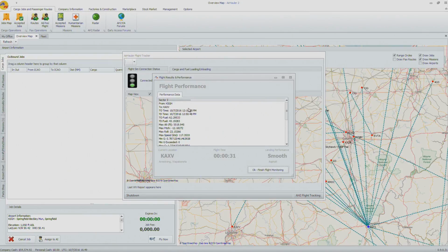Finished the flight monitoring KSGH to KAXV. Took off at 12:19, landed at 12:50, only 31 minutes. Takeoff fuel 62.2 pounds, touchdown with 43, just used 19 pounds of fuel. Max altitude 5,519 feet. Max pitch negative 12.1, max roll 23.1, max speed 117.35 knots.